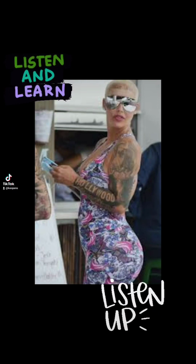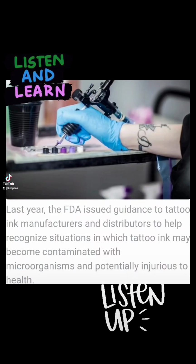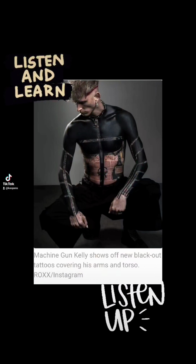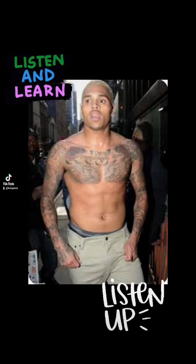The study, led by John Swierk from the Department of Chemistry at Binghamton University, was published this month in the journal Analytical Chemistry. Swierk and his team said their aim is not to alarm inked-up Americans, but to increase transparency surrounding popular products used in parlors. "We're hoping the manufacturers take this as an opportunity to reevaluate their processes, and that artists and clients take this as an opportunity to push for better labeling and manufacturing," he said.